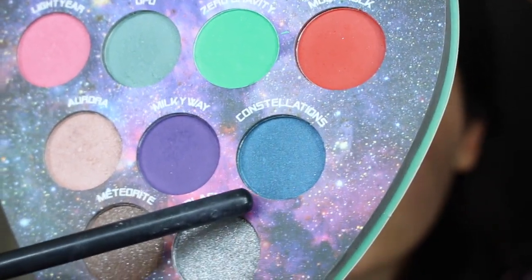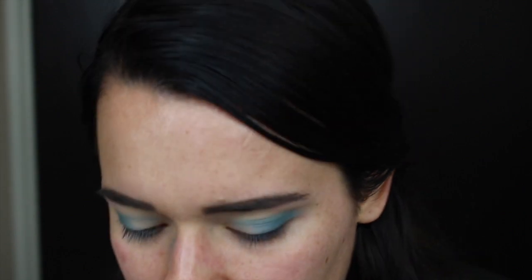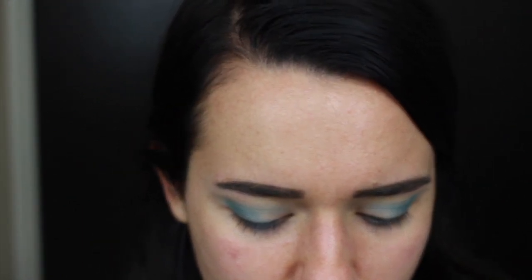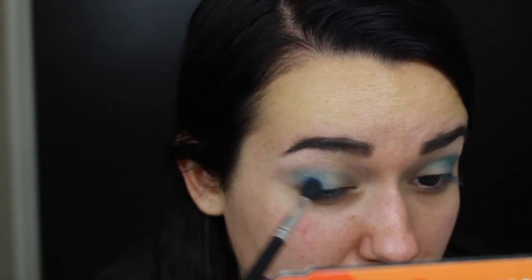Okay, so let's take Constellations instead. I remember really liking this the first time I tried it. Everything's kind of getting muddy again. This is kind of not going in the direction that I wanted to. I'm gonna go into my Nickelodeon palette just to keep this in the realm of the Hot Topic makeup. I'm gonna take this shade Football Head and I'm gonna try and deepen up the area that I just tried to deepen up. I just want it to be a little bit deeper of a blue. So any blue that is really blue and kind of deep, I think would work really well here.